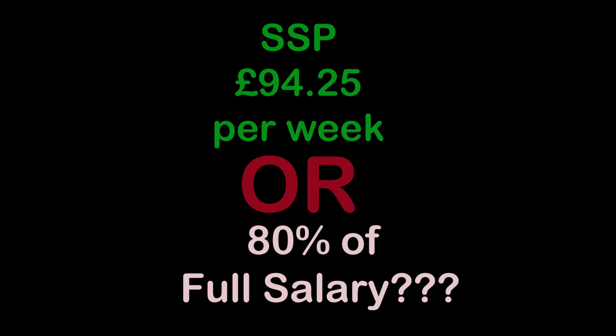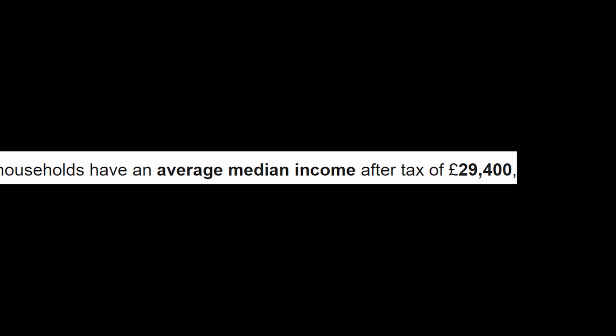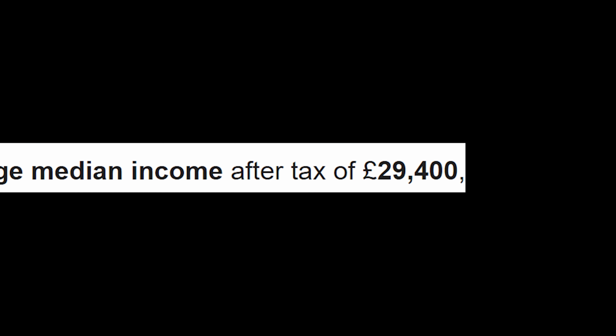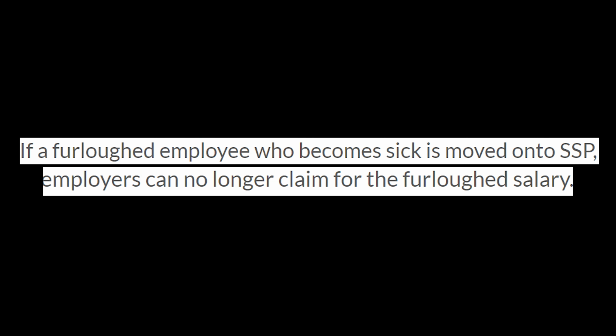So you have a bit of a dilemma. If you are actually sick whilst on furlough, should you declare it to your employer? Now, common sense says, what would you rather be paid? Statutory sick pay or 80% of your normal salary? Now, normal salary is probably much more likely to be more than £94.25 per week statutory sick pay. So I'll leave that up to your judgment. The issue is that some people have thought, can I claim statutory sick pay on top of furlough pay? And the answer is no. Statutory sick pay will replace furlough.